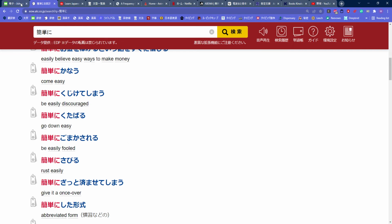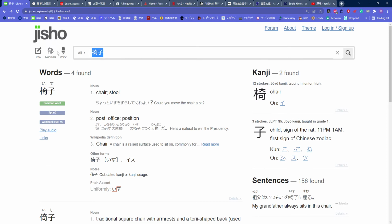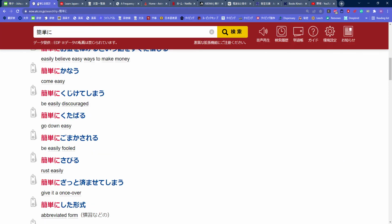I will say though, I probably use Jisho way more than this website. I use Jisho as my main dictionary, and then this one as a secondary, but it's still a nice secondary to have.